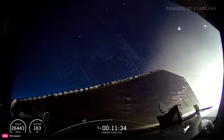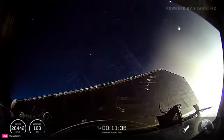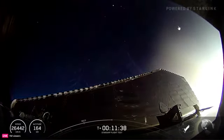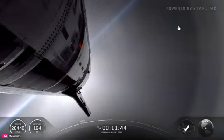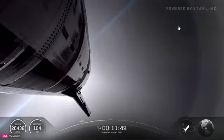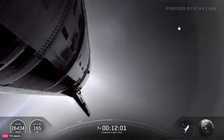After that, we're also looking to do a relight of a single Raptor engine while we are in space. We've done this once before. This is not necessary to deorbit, as we are in a suborbital trajectory, but this is essentially a chance to test out what we need to be able to do a deorbit burn. So we'll be doing that a little bit later in the flight, about 37 minutes or so into the flight, and then we get into reentry. We're looking to get that light show and, more importantly, get that really critical data about the ship's heat shield.